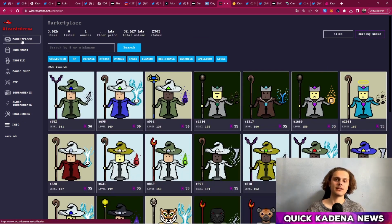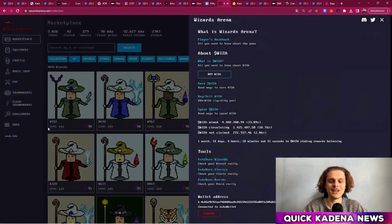And also there have been some updates on the filters, but what I want to show you, what I think is really cool, if you're over on Info, I think I've showed it to you in the last video, you can see the halving, which is a really nice stat.